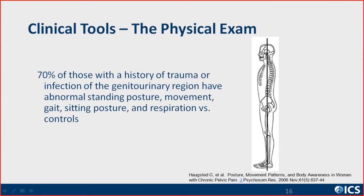70% of those with a history of trauma or infection of the genitourinary region have abnormal standing posture, head forward, abnormal gait, frozen, abnormal sitting, slouching, and chest breathing only instead of taking deep breaths. So this is something very general, but it's simple observation and can help us to delineate musculoskeletal and neurological etiologies for the pain.